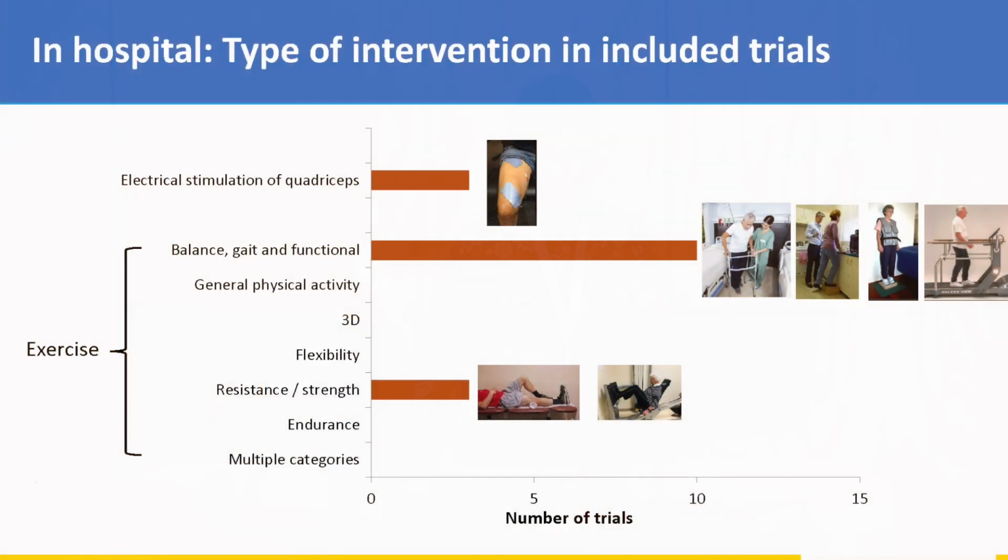Now, it's really difficult to determine which elements of the intervention make it effective. The trials are really complex and different, so that's very difficult to do. So I can just really talk about the components of the interventions of the trials that were captured. So overall, of the 18 trials conducted in hospital, 3 examined electrical stimulation, but none of these actually measured mobility outcomes.